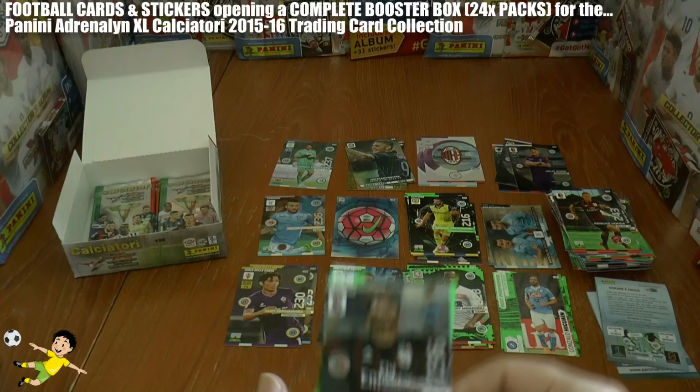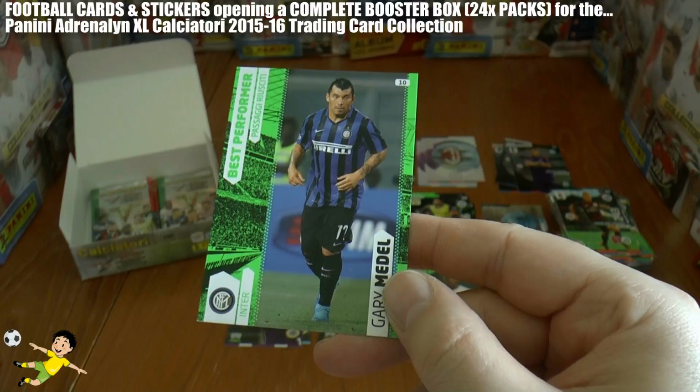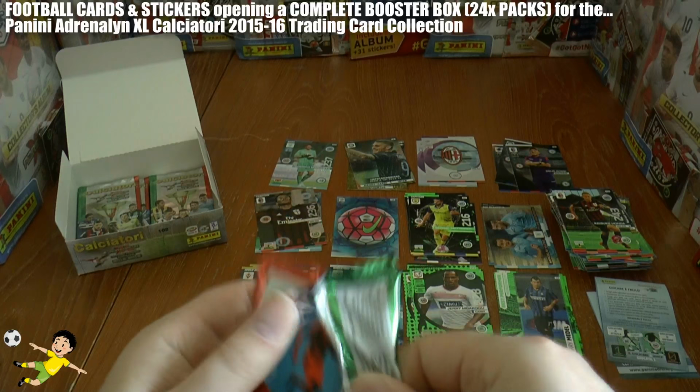Then we have, oh, another champion card, and what a champion card it is, the goal machine, Carlos Bacca of Milan there. And we complete the pack with a best performer, Gary Medel of Inter Milan. So let's pop him on there. So two champion cards already, so we beat the odds there, so quite happy with that.